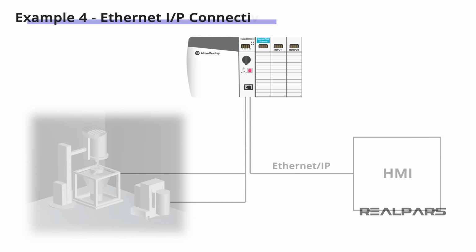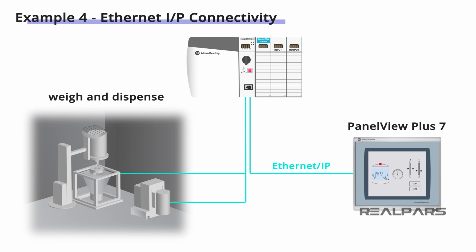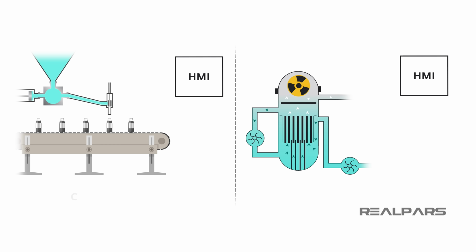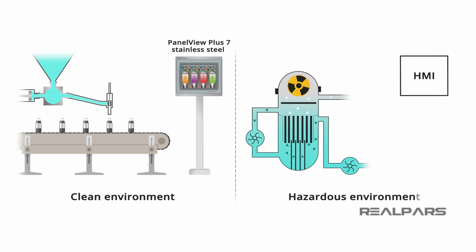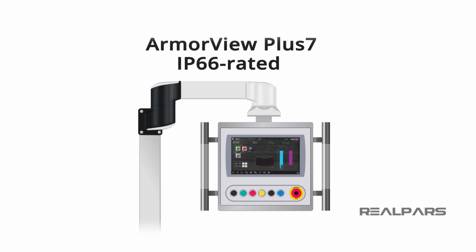What if I need to connect my HMI to an EtherNet/IP network, as I would for a Rockwell Automation PLC, and connect a device like a barcode reader for a weigh and dispense system? The answer may be to choose a PanelView Plus 7 Standard model with a 9-inch display to monitor the weighing process. If I have the same need, but need a fully compliant panel for use in a clean room environment, like for a pharmaceutical plant, I can choose the PanelView Plus 7 stainless steel Performance model. And if I need to operate in a hazardous environment, the ArmorView Plus 7 model is a perfect choice, with an IP66 rated enclosure that does not need to be mounted in a panel. Each of these terminals supports a fault-tolerant ring Ethernet network topology for reliability and performance.